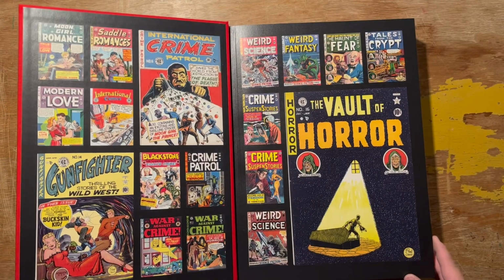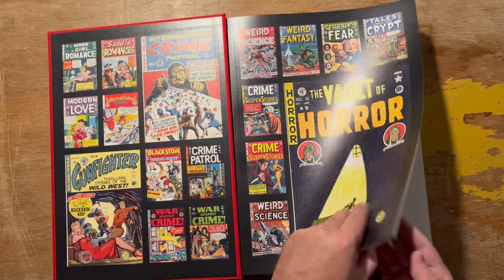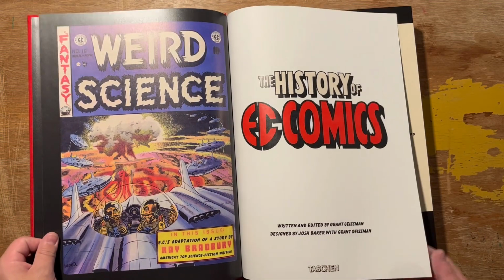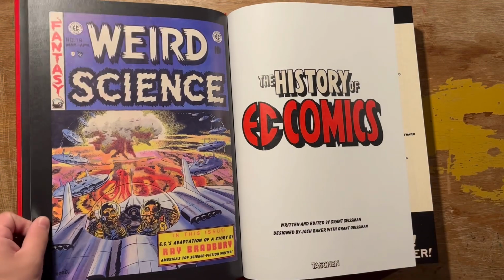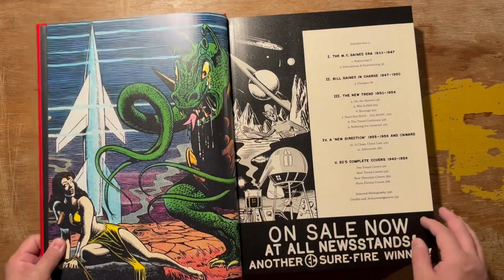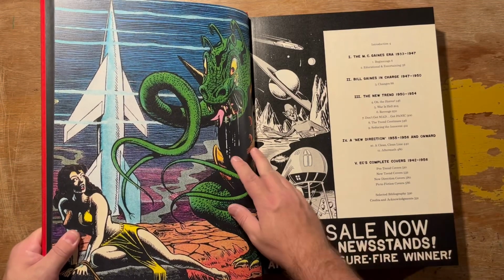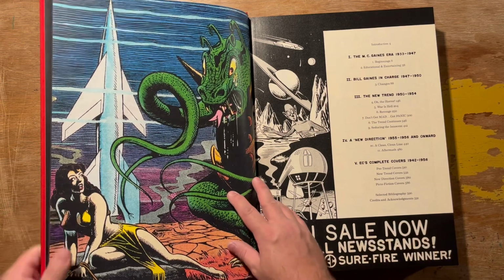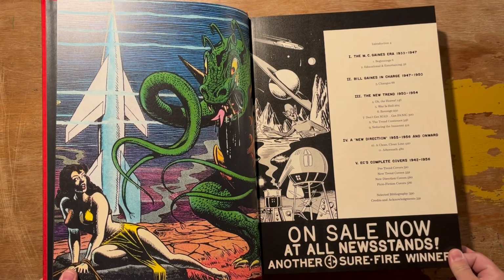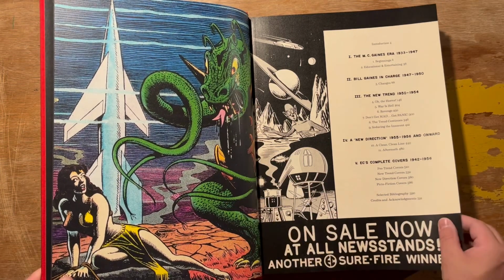So here's the inside flaps. You get some EC covers here. Trying to get that glare off there, because the pages do appear to be glossy, so the glare might be an issue here. Weird Science cover there by Wally Wood, adapting one of the Ray Bradbury stories, which is a famous piece of EC Comics history, when Ray Bradbury sent them a letter saying, your comics appear to mimic the stories that I've written quite a bit. How about we work together on adapting them, and you pay me for it? Which was a lot nicer than what he could have done. He could have just sued the pants off of them, and they would have had issues.